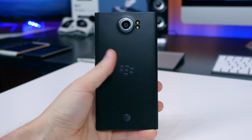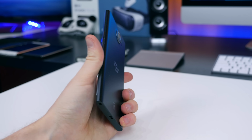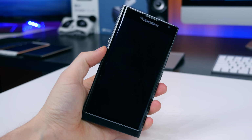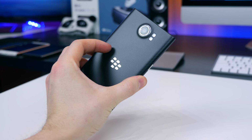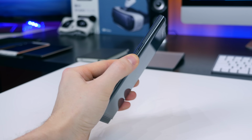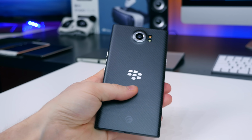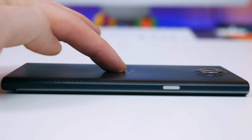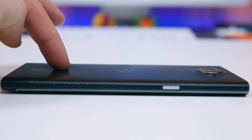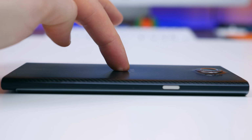From a hardware standpoint, there's a lot to like about the Priv. On the back, we have a soft touch rubbery plastic back cover that provides a lot of grip. The phone is not going to slip out of your pocket easily, nor is it going to slip out of your hand easily, since the material stretches around to the sides of the device as well. My only complaint with the back cover is that it is a bit squishy. There is some space between the back cover material and what I assume is the battery that lies directly underneath that makes the device feel less solid in the hand.